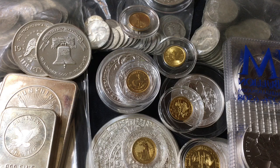I'm very weak on gold, or at least I was when I first noticed this, and ever since then, I've been loading up on a little bit more gold every chance that I get, and that's what I'm going to continue to do while simultaneously continuing to stack the silver.